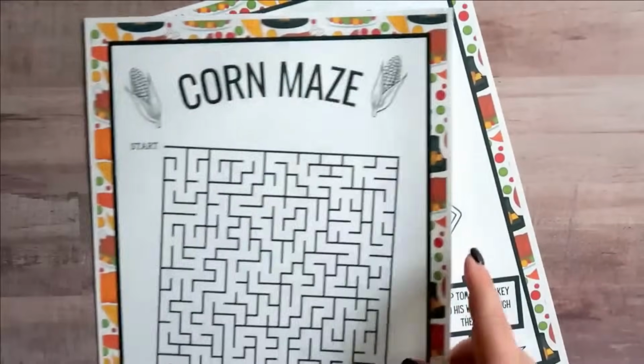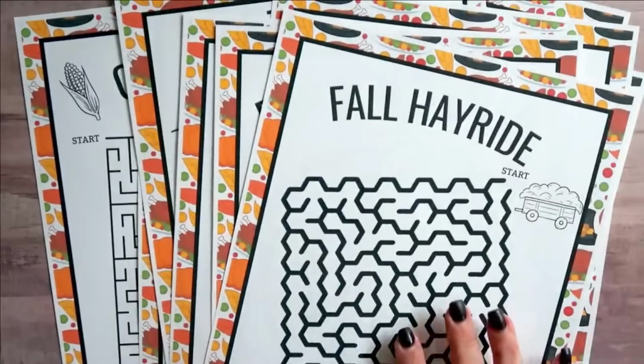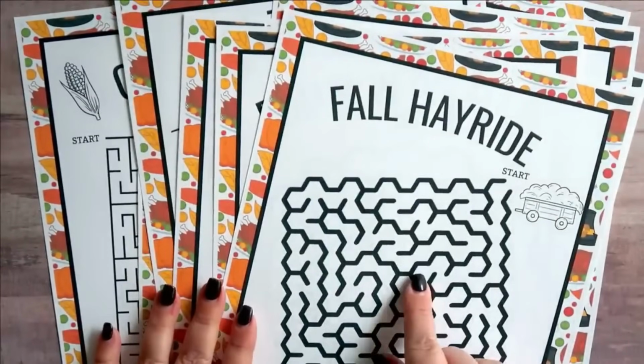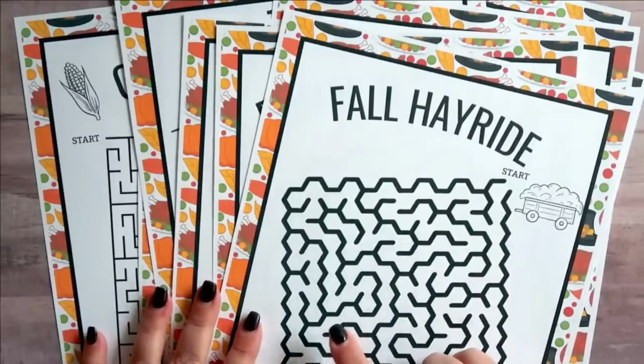So all of those pages came in a kit that I purchased, like a whole set. Again, I'll have it linked for you down below, but again, just another option that I think will be great for kids to do while they're hanging out.